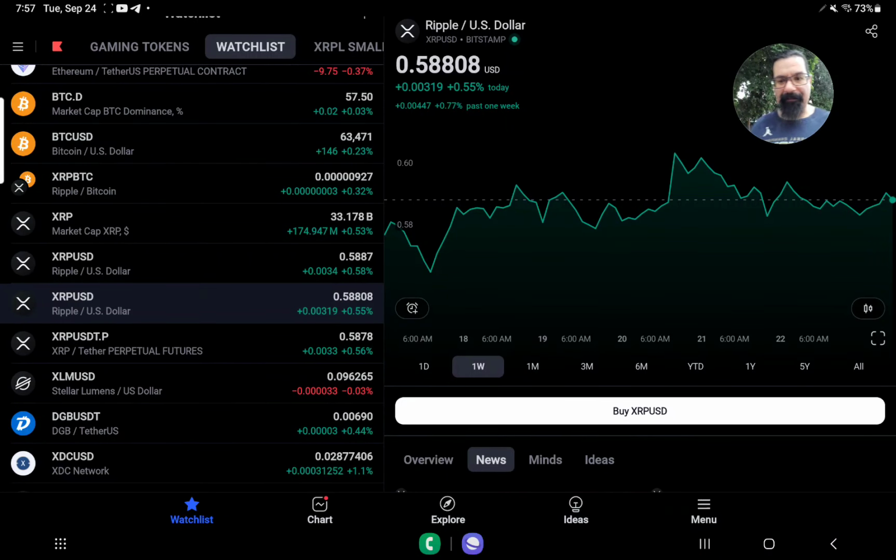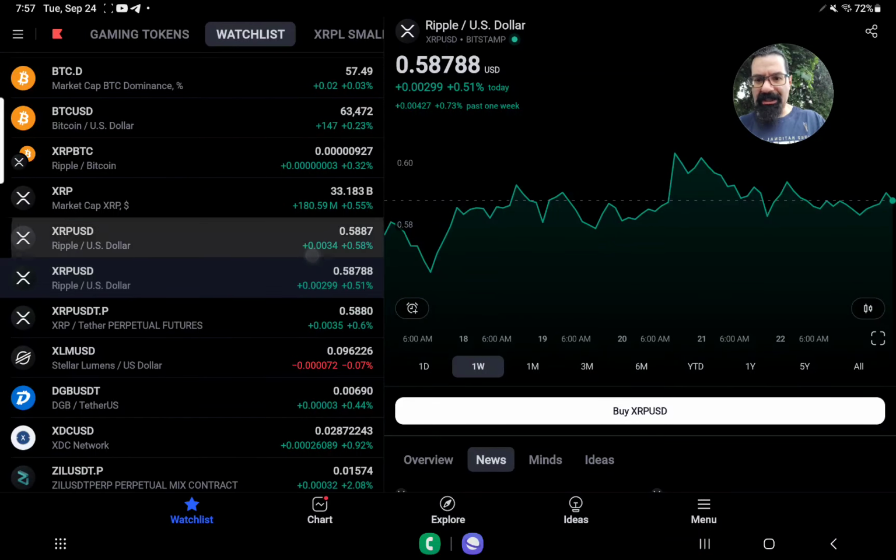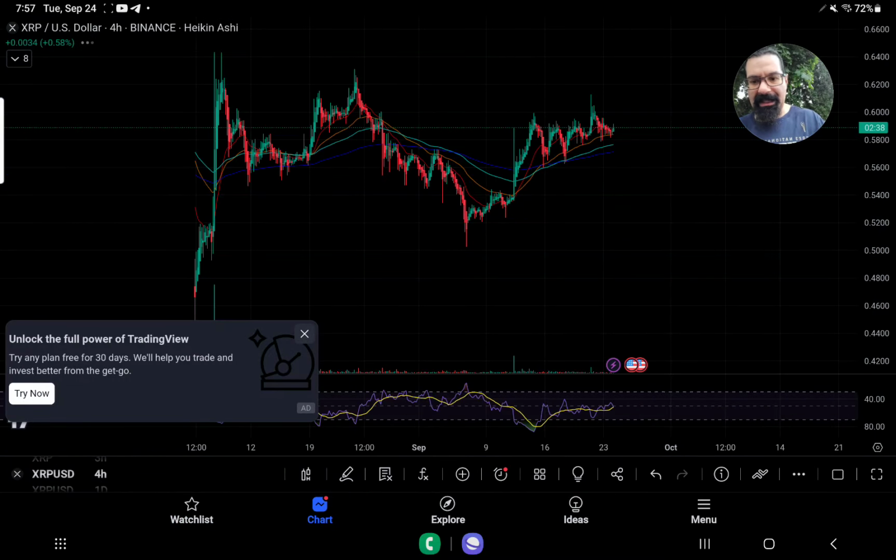XRP right now is up 0.5%, sitting at right around the 58.8 cent mark. We'll get through this in about 10 minutes because we've got to get our son to school this morning, so I've got to leave here in about 20 minutes. I want to make sure this update's put out. XRP is sitting up about 0.58%.